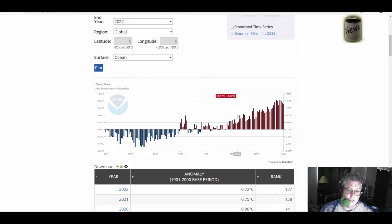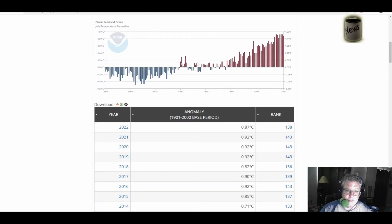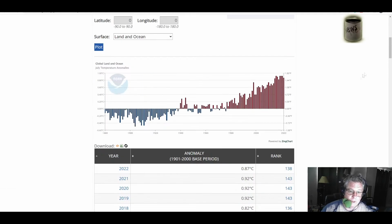So here's your ocean, and the temperatures are up. I think this is basically their hockey stick right here. Okay, so here's your land and ocean. So they must somehow or another put them together, so that it evens out, aggregates, whatever the deal is. And there it is. I mean, it's clearly, once you get past, they got a spike here in 1998.